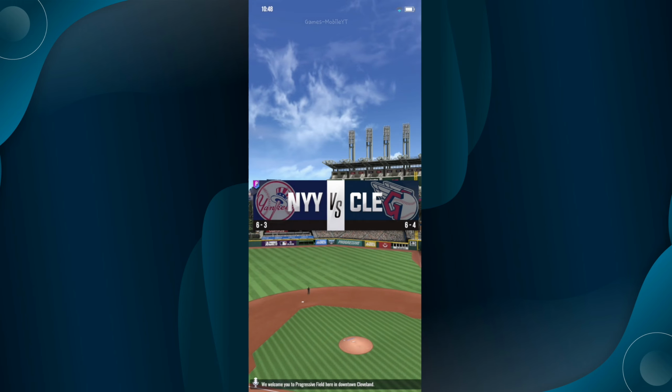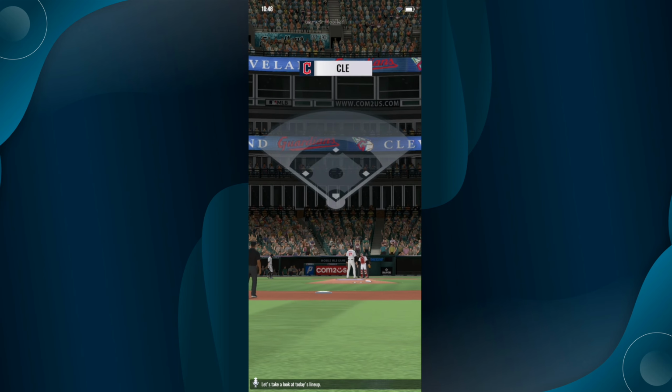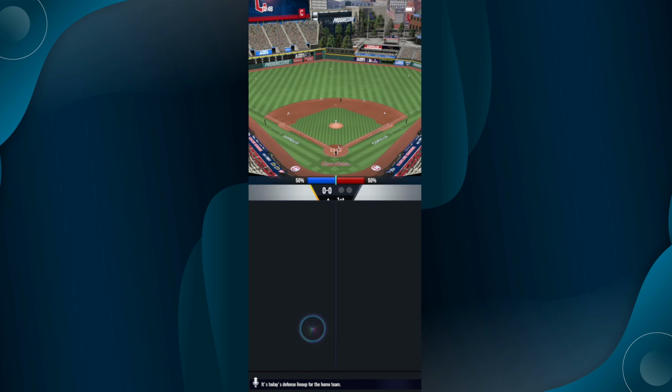We welcome you to Progressive Field here in downtown Cleveland. Let's take a look at today's lineup. It's today's defense lineup for the home team.